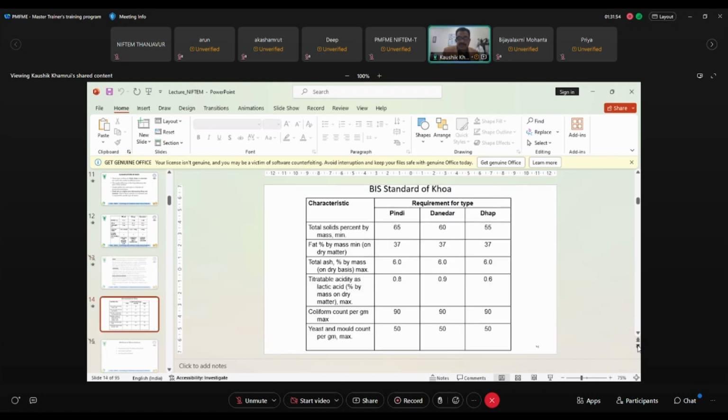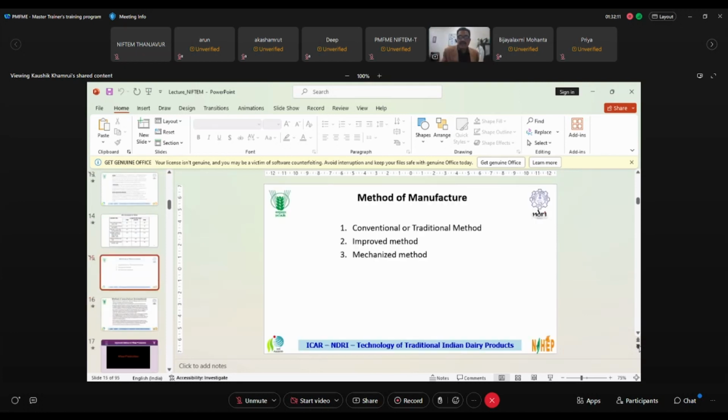So the Bureau of Indian Standards has also laid down specifications for manufacturing of khoa, but BIS standards are not mandatory, whereas the FSSAI standards are mandatory, right? So how to manufacture khoa? There are basically three different methods of manufacturing khoa. One is known as the conventional method. The second type is known as the improved method, and the third type is known as the mechanized method.